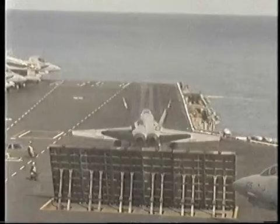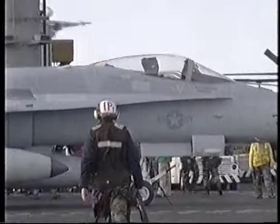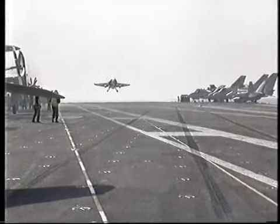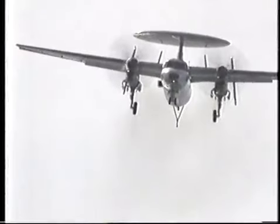This is a very, very tough ship. It's a dangerous job. The flight deck is probably one of the most dangerous places in the world to work. Our job is to project power. We are a force projection. When we go into the Gulf, we want people to know that there's a lot of punch and there's a lot of power provided there.